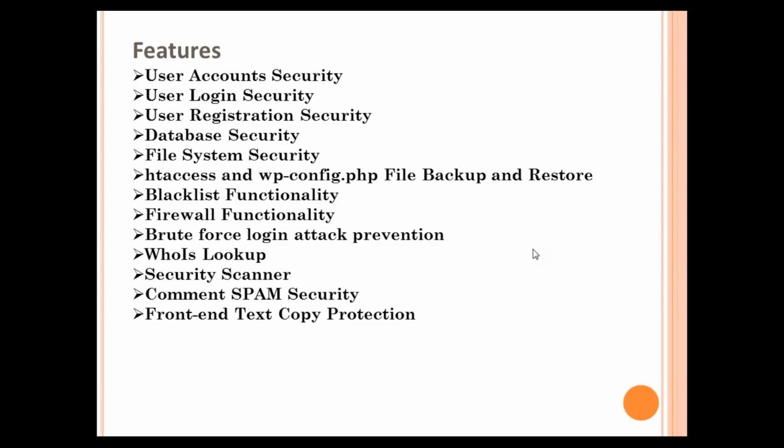Blacklist functionality. Ban users by specifying IP addresses or use a wildcard to specify IP ranges. Ban users by specifying user agents using the blacklist functionality.